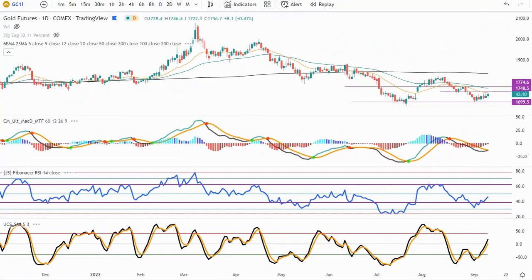If we look at gold, for example, what we see is that gold found support right here at this level, which is around 1700. Since then, it's been gradually taking higher. Now it's right around this level, 1750. We've got the 20 EMA sitting there, which is going to provide some resistance. There is also horizontal resistance at that level. So if gold is able to get through 1750, then we could see a test of the 50-day moving average, and then this area, which is the previous swing high, around 1775. But overall, it's beginning to look better because over the last week or so, it's been making a series of higher highs. But again, it needs to get through the 1750 area.